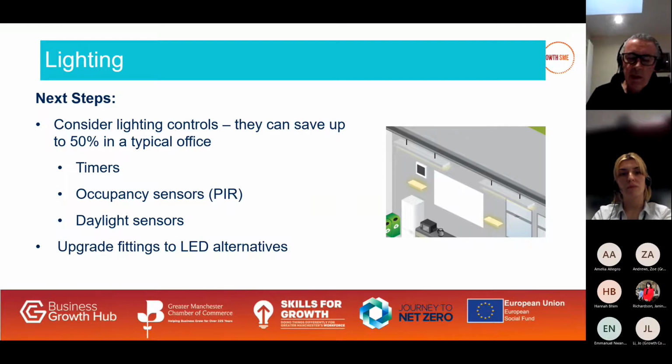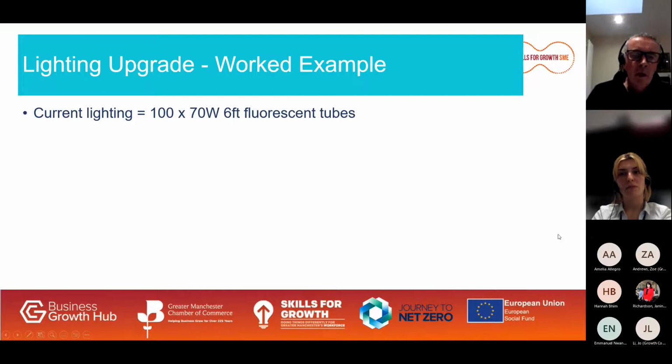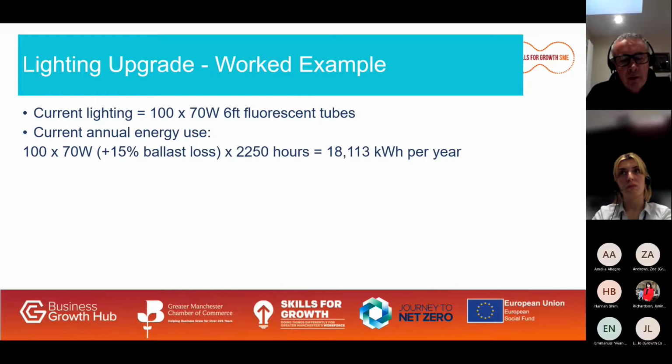You can also upgrade to LED lighting to save 2/3 of the electricity used for lighting in a business. So a quick example of savings from changing to LEDs. Business's current lighting is 100 70 watt 6-foot fluorescent tubes. And the current annual energy use based on 9 hours a day, 5 days a week, 50 weeks in a year is 100 times 70 watts plus a 15% ballast loss, which are the controls for the fluorescent lights, times the 2,250 hours, gives an energy use of 18,000 kilowatt hours per year.